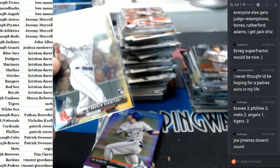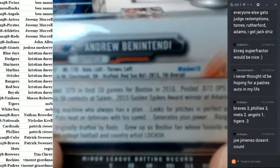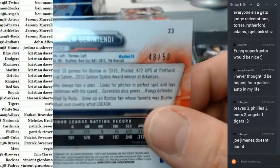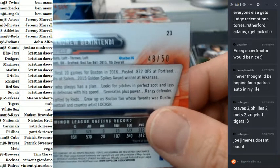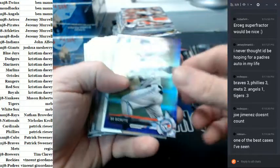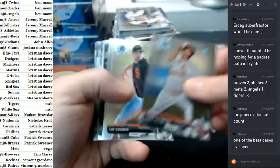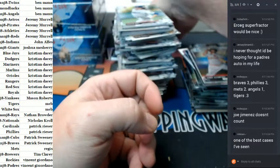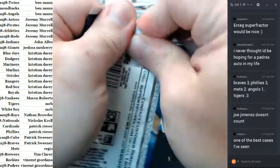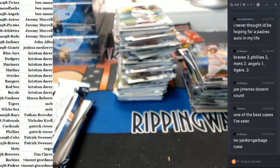I just realized something. It puts their Twitter handle on these. It's got the Twitter handle for these people. Purple Bo Bichette, refractor version. You know what? The Benintendi looks very clean. I'm going to put that in the top loader. That might be a TSA grade.